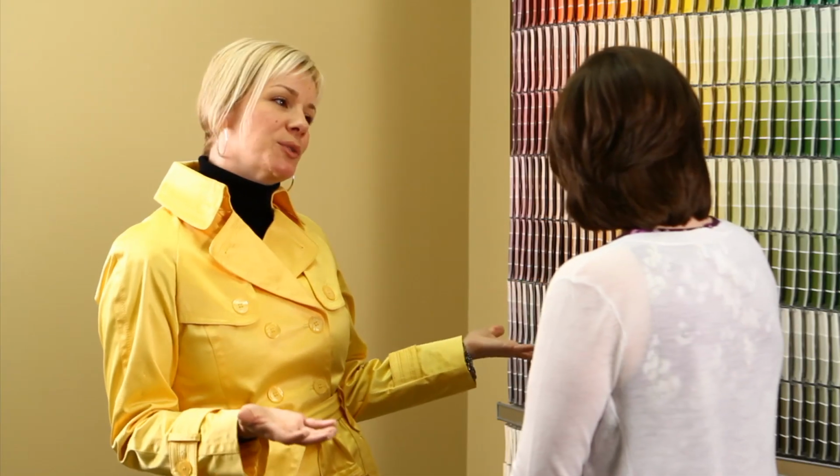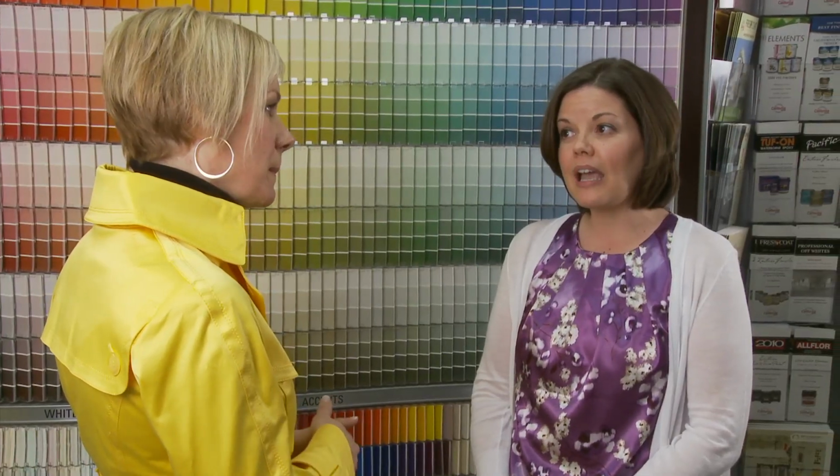I know you guys have worked really hard to understand historical palettes. Where are those typically used? Well, historic palettes really have no limits. Traditionally, people feel they're used on exteriors of historic homes, but really we're finding a lot of interior use for our historic palettes, namely our new 20th century palette.